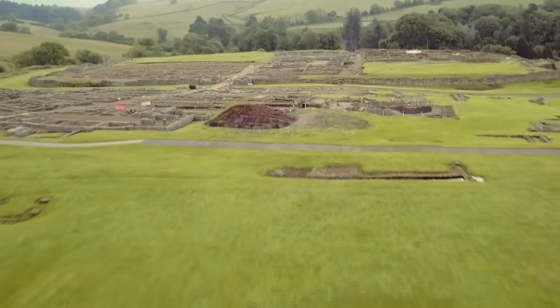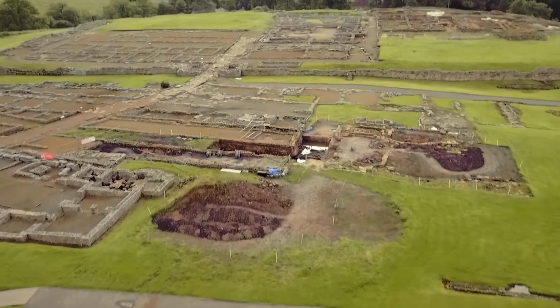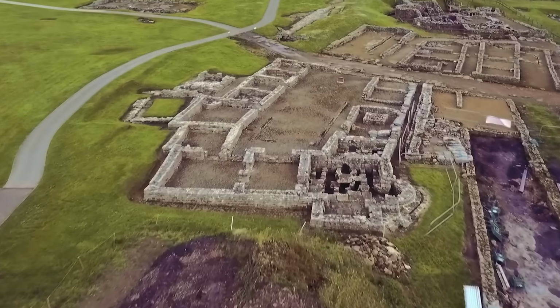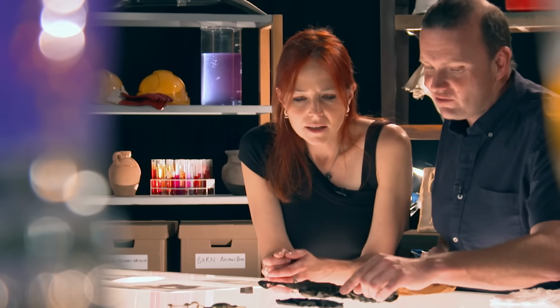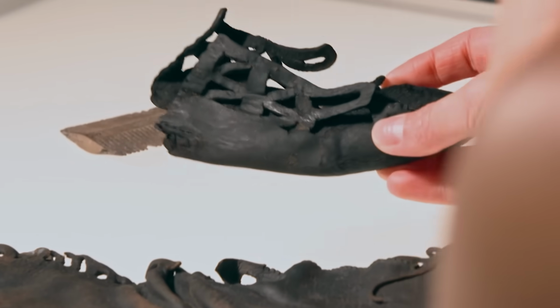Like the sword, this would never have been casually abandoned. And other finds suggest why the Romans might have been keen to flee the northern tribes. They had their wives and children with them. I particularly love this, a baby boot, because... Can I pick that up? Yeah, please do. No cavalryman's going to be able to squeeze his foot into that.